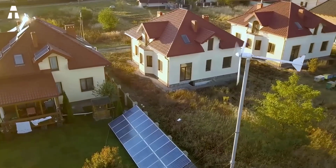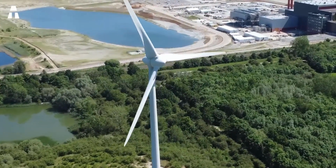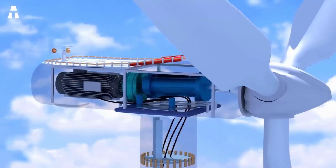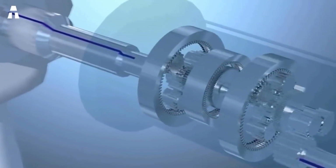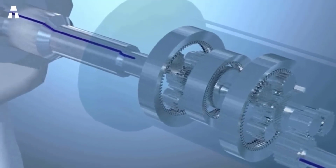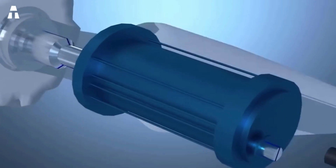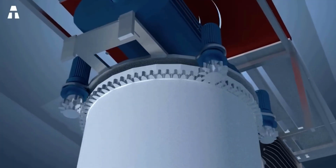Then, inside the nacelle, which is the main body at the top of the tower, there is a gearbox that converts the lower speed rotation of the blades into higher speed. This allows the generator to be driven more efficiently. There are also brakes for safety purposes, an anemometer for measuring the wind, and a wind turbine orientation control system. All of these systems work together to optimize performance and prevent the wind turbine from self-destructing. There are a lot of so-called moving parts, and that's on a large scale.